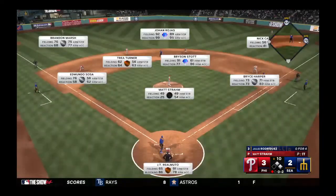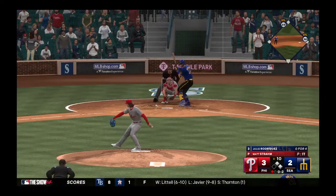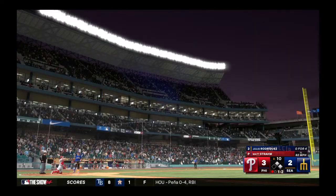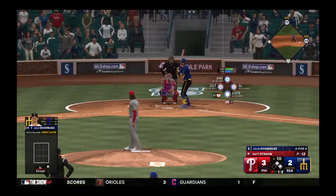Really great change of speeds. He goes off the off-speed to the fastball, and the hitter doesn't know what's coming next. Going to count 1 and 2. Definitely a swing and miss slider down and in. He finished that really well. Just couldn't get him to offer at it.